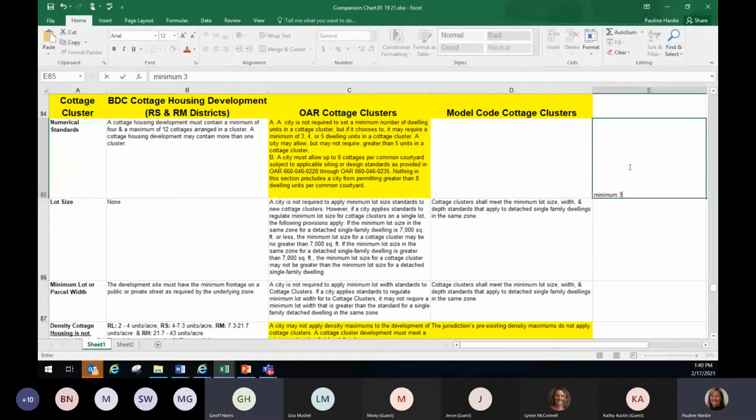Thank you, Jeff. Kathy? Yeah, I just want to agree with Jesse and Jeff because of odd locations. 3, and in what Jesse is saying, you could have several common areas, and so one of the clusters might have 3 because of the shape of the parcel, and that seems like it allows the greatest flexibility. So I would agree with them on that.